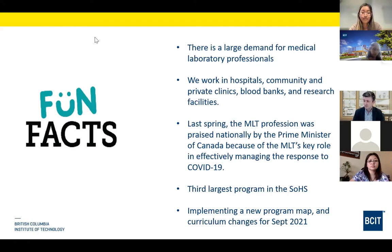Something you may not know is that not only do we work in hospitals, community labs, and private clinics, there's also blood bank, there's research, there's all sorts of different fields that people can go into once they've taken this diploma program. It's a bit of a throwback to 2020, but still relevant today: the Prime Minister of Canada acknowledged the MLT profession on a nationwide scale for our role in effectively managing the response to COVID-19. All of those tests that you're getting done or have had have been done by somebody within the MLT group. It has been a really good experience learning about it and being a part of that process and helping.